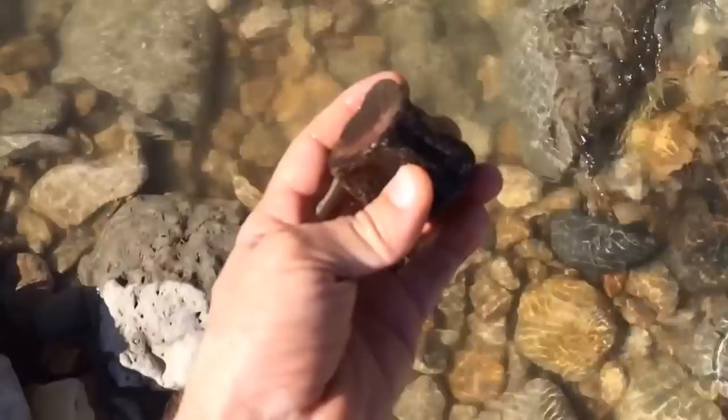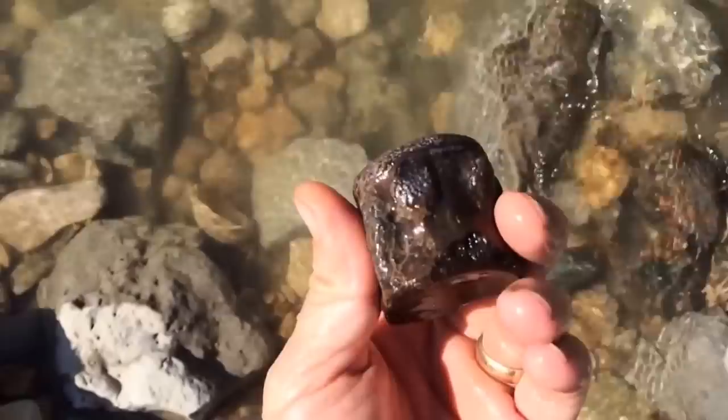Oh yeah. That is a nice one. Again, it's beat up a little bit. It's not perfect, but that is a Mosasaur vertebra in pretty good shape.